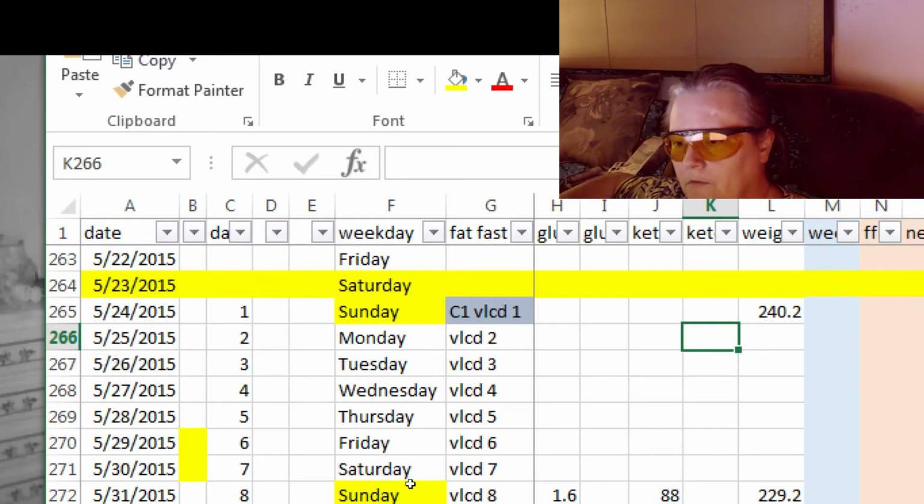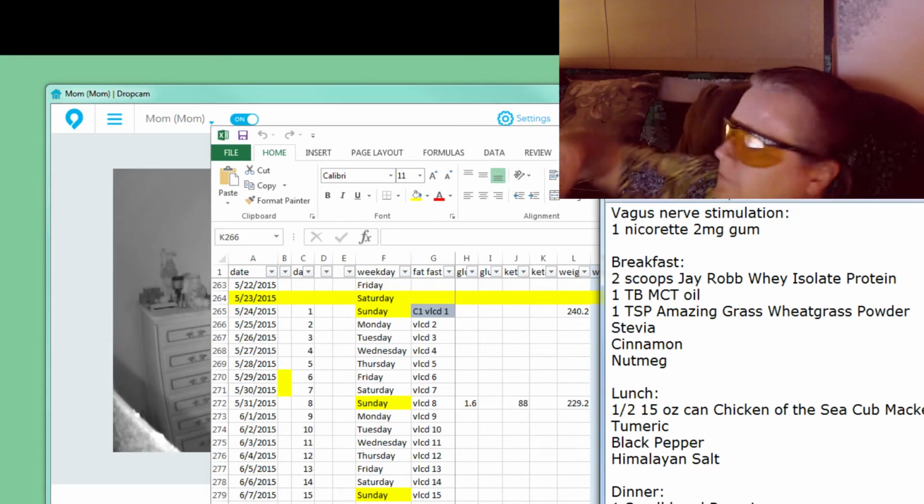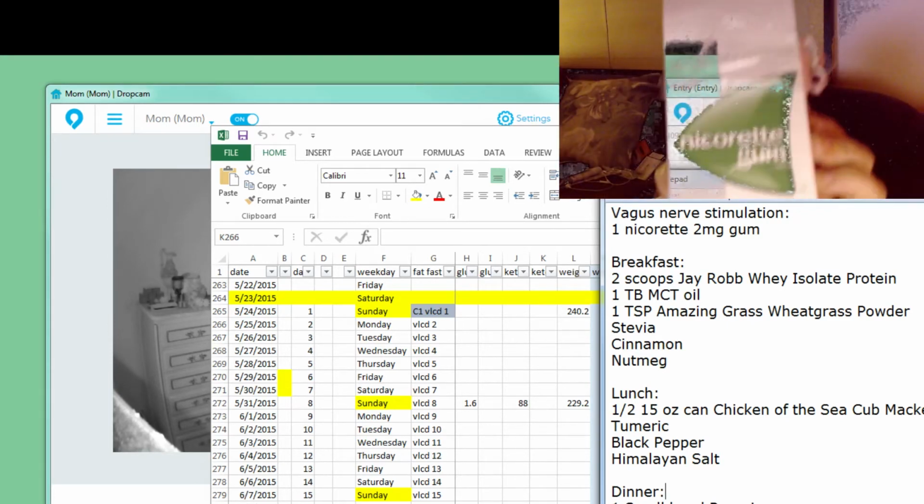And then I wanted to show you what I'm eating on a typical day here. I start by making sure that I get vagus nerve stimulation within. It kind of serves the same function as the big breakfast, but that way, if it takes me longer than 30 minutes to get my big breakfast in, I've already started the vagus nerve stimulation. And so a 2 milligram Nicorette, it's the original Nicorette gum up there.